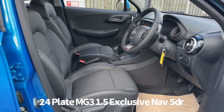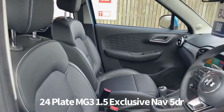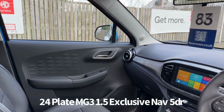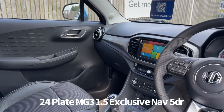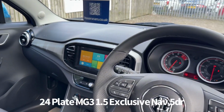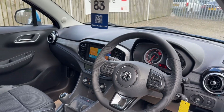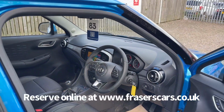Inside, driver's seat and steering wheel are both height adjustable, with steering wheel audio controls along with cruise control. Air conditioning also features along with a USB input, and there's touchscreen infotainment which includes DAB radio, Bluetooth, Apple CarPlay, and iGo satellite navigation.